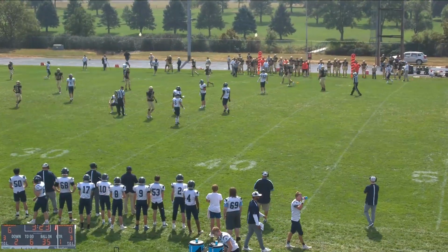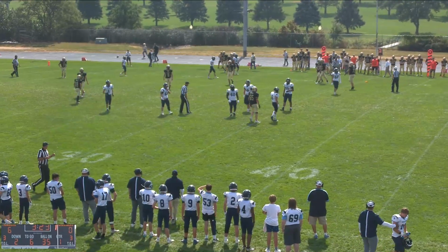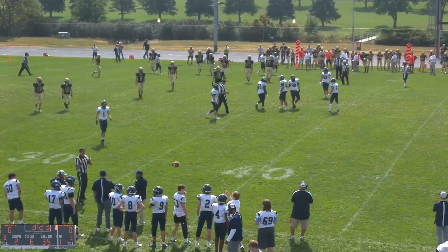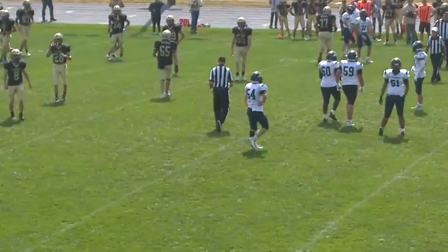Pass is incomplete on the play. There's a penalty flag on the play. Second down and six, ball up to the 35-yard line.